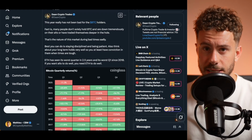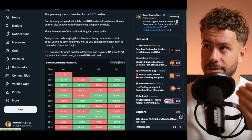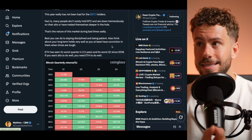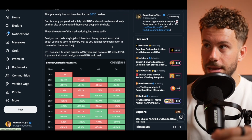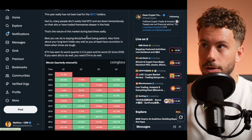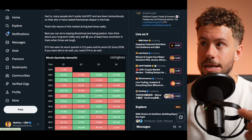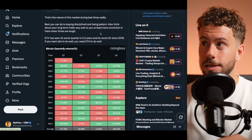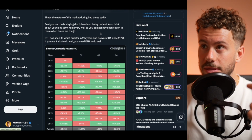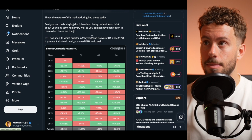And lastly, something to put things into perspective, this year has really not been that bad for Bitcoin holders. The fact is, and we've talked about this a lot, many people don't solely hold Bitcoin and are down tremendously on their alts or have traded themselves into a deeper hole. That's the nature of this market during bad times, sadly. The best you can do is staying disciplined and being patient. Also, think about your long-term holds very well so you at least have conviction in them when times are tough.